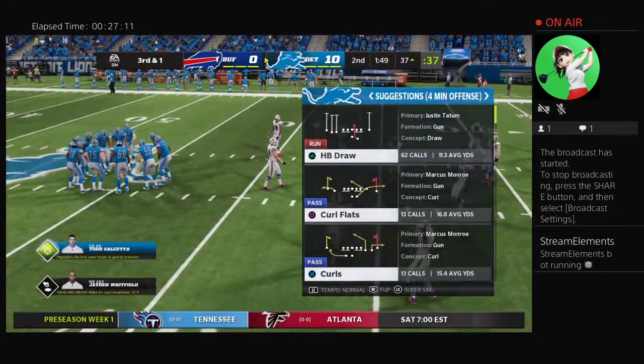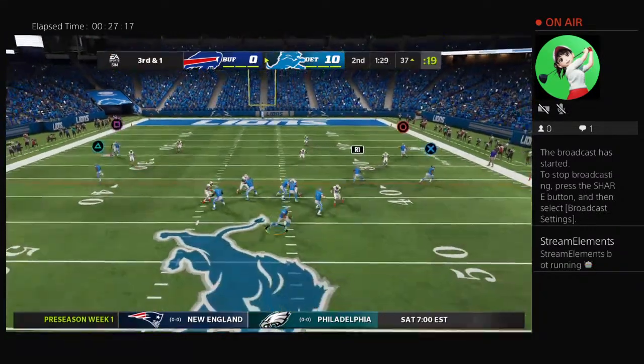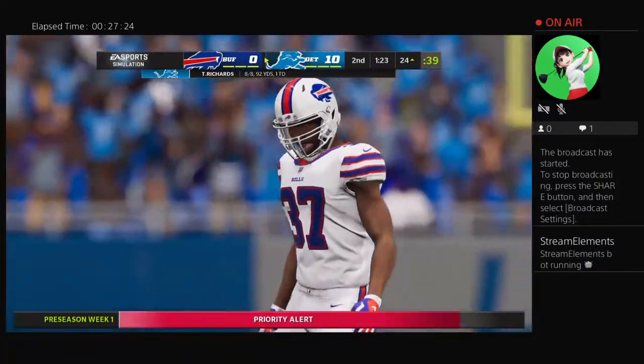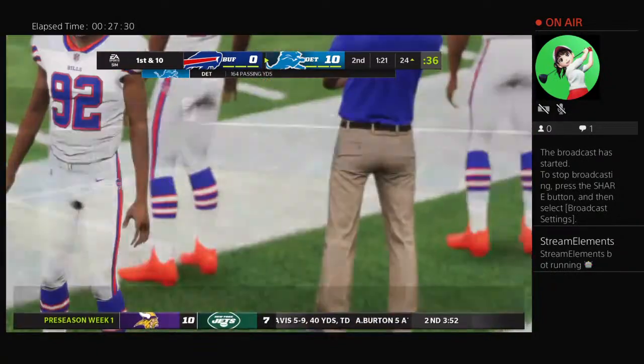Second quarter, this defense looking for a big third down stop here. They're already down on the scoreboard, just trying to get the ball back to their offense. Again, he'll drop to throw. Going to throw right side here, complete. And he is going to have a Lions first down as they're able to get the third down conversion. Well, things are definitely going right for them here.